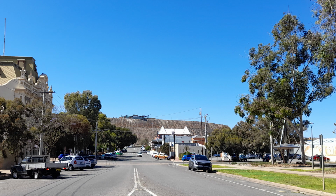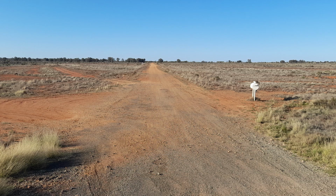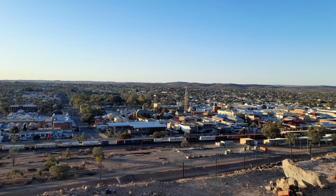And a beautiful town which is overshadowed by a huge slag heap. In the Outback where there are hat trees and bra trees and red roads that lead to nowhere. And would you believe that in this thriving metropolis of Broken Hill, I found one of the best ever restaurants.